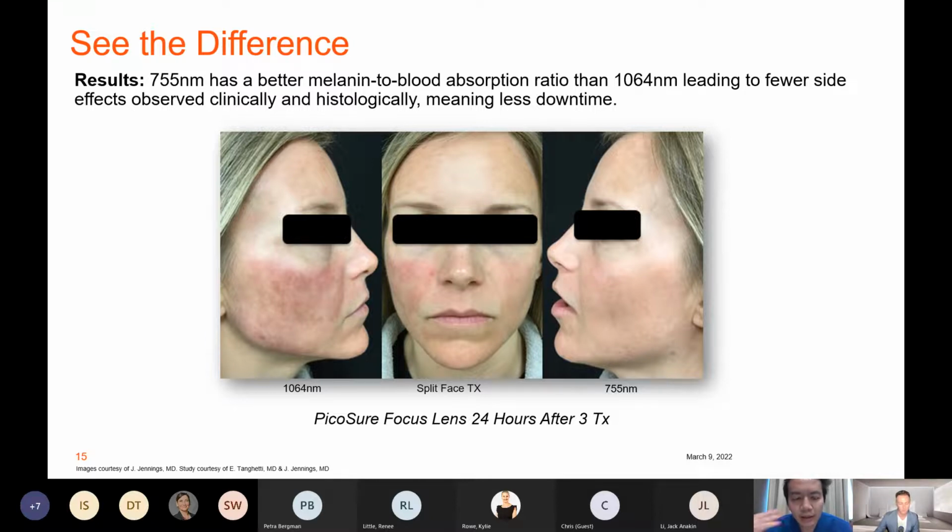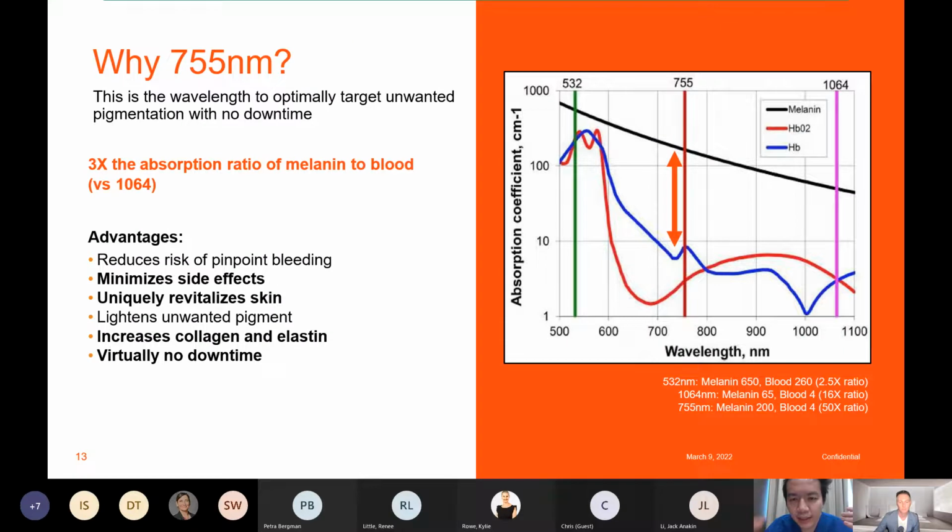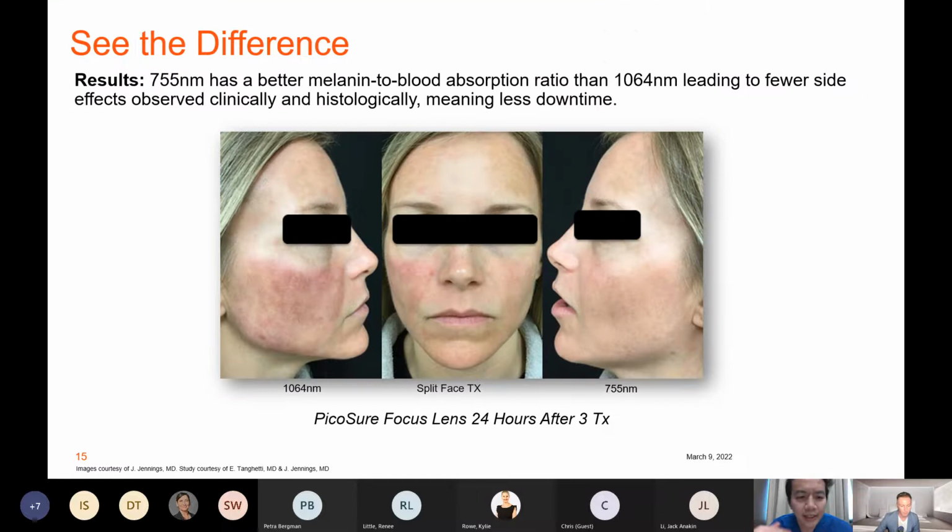The coefficient is quite far apart for the melanin against the hemoglobin at 755. So we can go to higher fluence and higher peak power with 755, and we avoid the side effects as compared to 1064 and 532. Again, this is another picture. We can see that this patient had a split-face treatment of 1064 and 755.